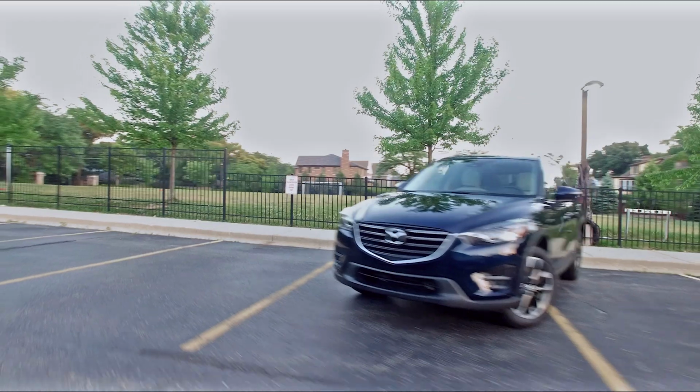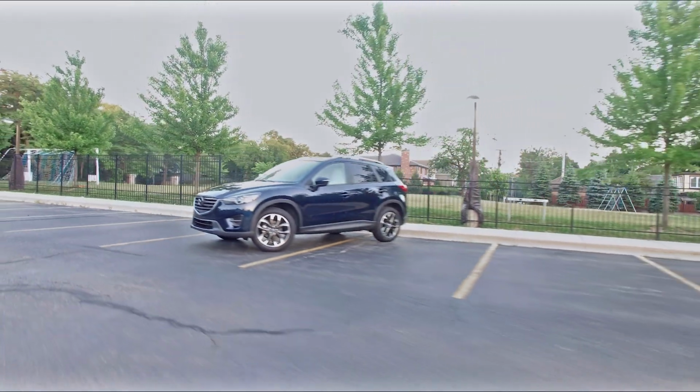Getting a CX-5 allows you to carry everything you need and all of your family around, but you can still have fun driving it. It's a car that handles like a much smaller car. It handles like a small hatchback, not like an SUV or a CUV.